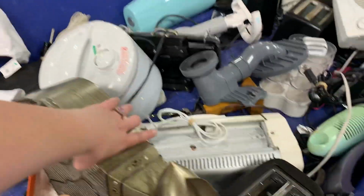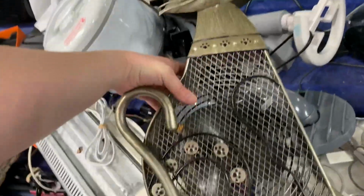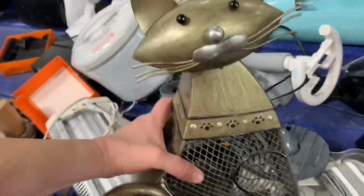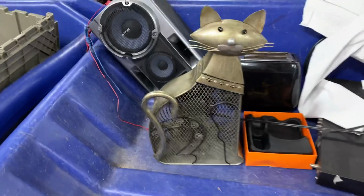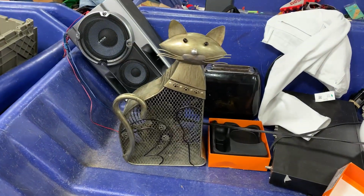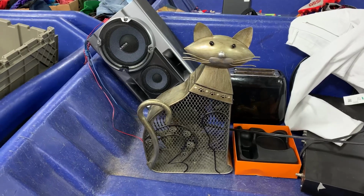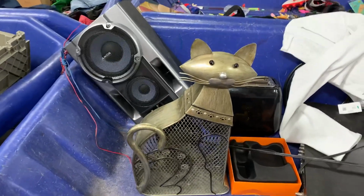Wait, what is this? Oh. No. That's how it sounds when you plug it in because it's broken. No, you guys, look at that. It's a fan. It's a fan. I have never in my life, this is one of a kind original.